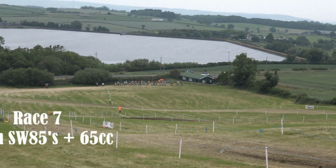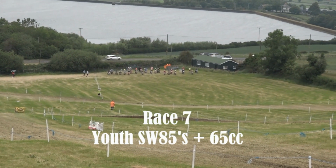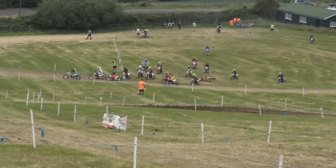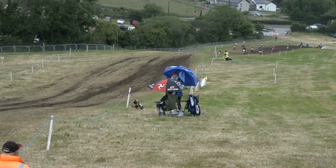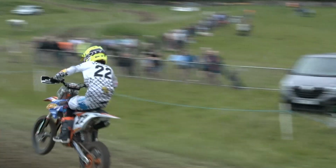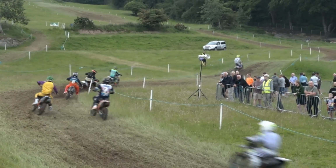So next up we go on to race 7, which is another one of the youth races, and this is the small wheel 85s and the 65s. Couple of fallers there into turn 1, but as they come up the hill it looks like that could be number 22 James Wright that could have the lead of this race.